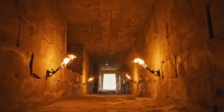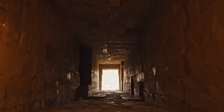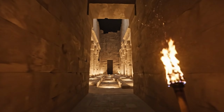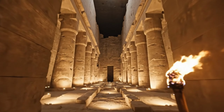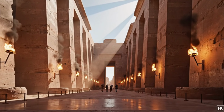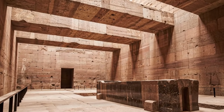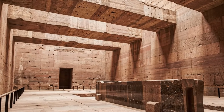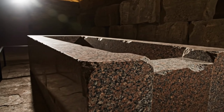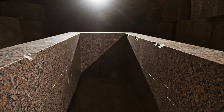Step inside, every passage carved by human hands, every chamber lifted into place by human strength. Walking paths carved by workers 4,500 years ago, human effort creating spaces meant to last forever. The Grand Gallery, architectural genius achieved without computers, without modern tools. The King's Chamber, 19 granite beams, each 70 tons, all raised and positioned by human hands. Even this sarcophagus, carved from solid granite, using copper tools and human patience.